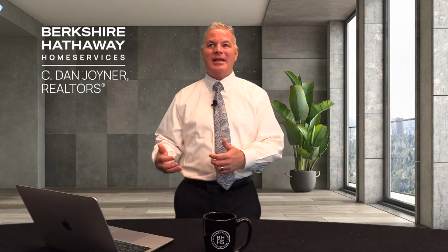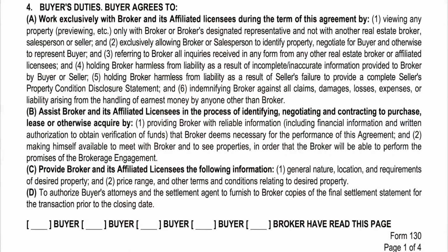A lot of times what we'll see is properties are coming up on the market and the agent is letting the buyers know, hey, this property came up, this is a hot property, it's available, and it comes to find out the buyer's not available to go and preview the property, and then the property goes under contract and the buyer gets upset about it. This contract says the buyer needs to make themselves available in order to see those properties that are definitely hot on the market. Let's get on to subsection C.